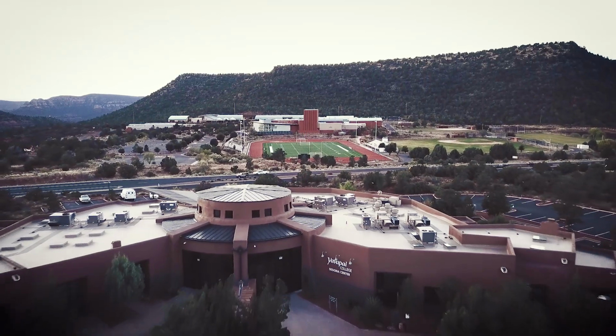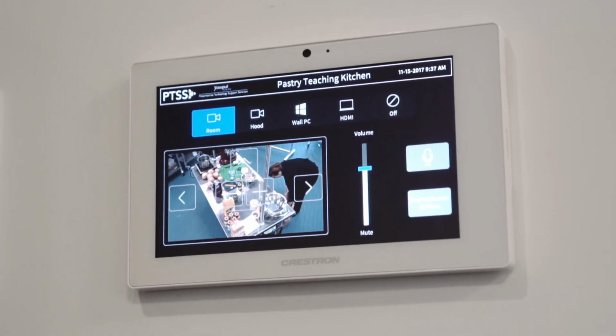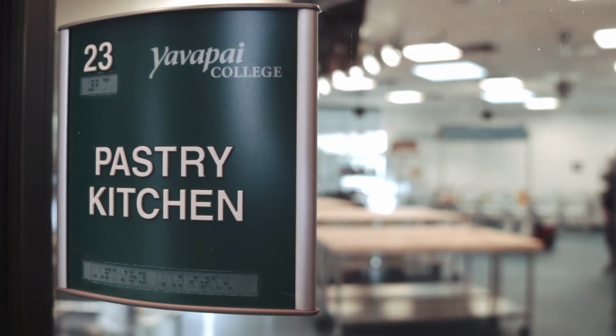The goal of the project for the renovation of the Sedona Center was really about looking at long-term programming for this center. One of the concepts that came to the surface was Culinary.